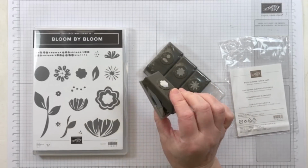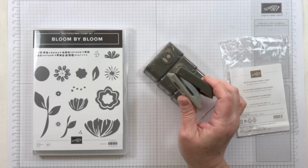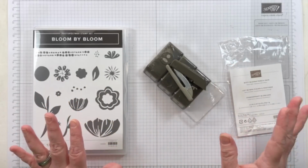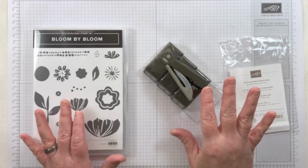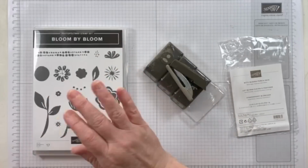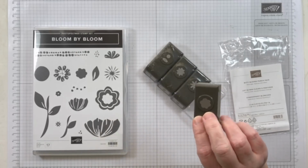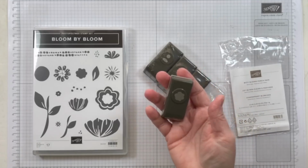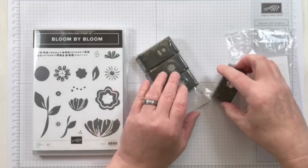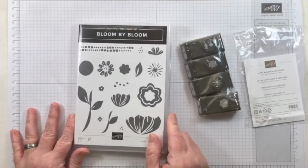So if you have any kind of, I would say, challenges with using the larger punches, like sometimes I do. I have arthritis in my hands, and a lot of other places too, but particularly in my hands. And so the large punches I have a lot of trouble with. I have to put them down and then really push hard. But this type of punch is just right for me. And my kids love these things too, because they can sit down and they can punch out a bunch of items, and they're just happy as a clam. They absolutely love it. But I like the stamp set the most.